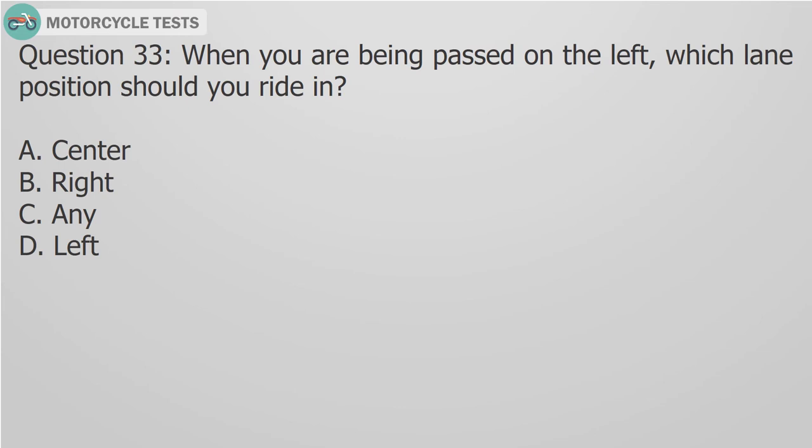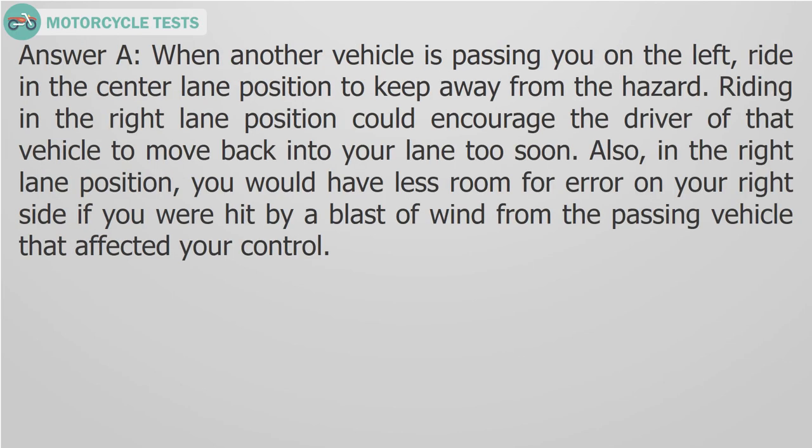Question 33. When you are being passed on the left, which lane position should you ride in? A. Center. B. Right. C. Any. D. Left. Answer A. When another vehicle is passing you on the left, ride in the center lane position to keep away from the hazard. Riding in the right lane position could encourage the driver of that vehicle to move back into your lane too soon. Also, in the right lane position, you would have less room for error on your right side if you were hit by a blast of wind from the passing vehicle that affected your control.